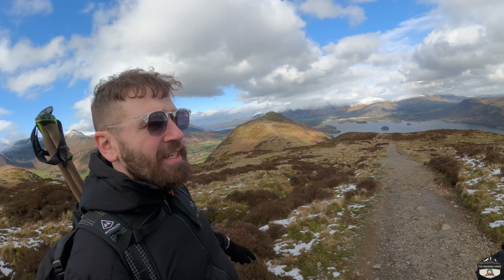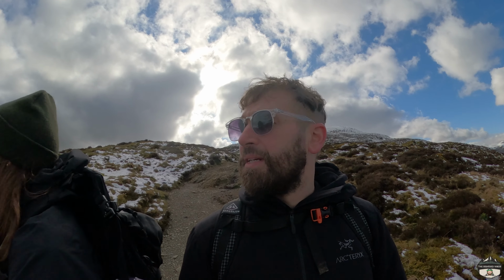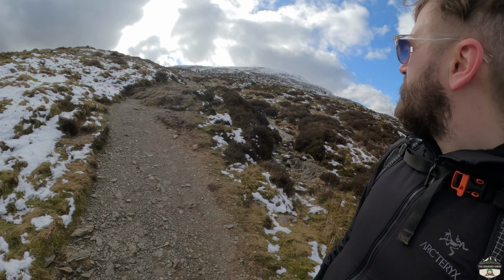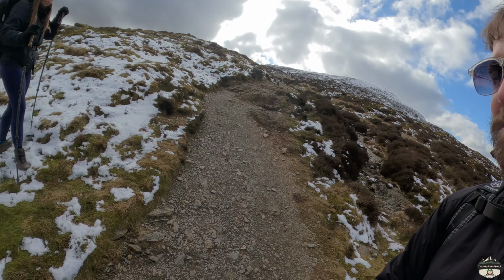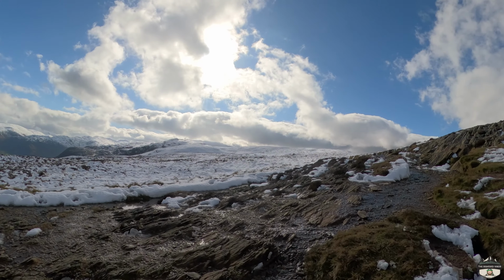So, just saying there, Catbells, and how quick you can cover distance. You can cover it quite quick. Snow on the ground here. Going up, doesn't look as bad now, does it? Someone's built a snowman.